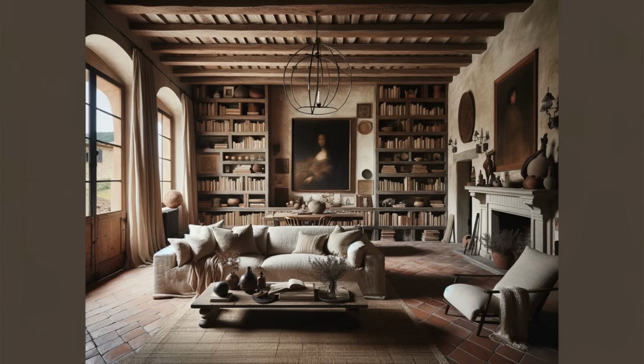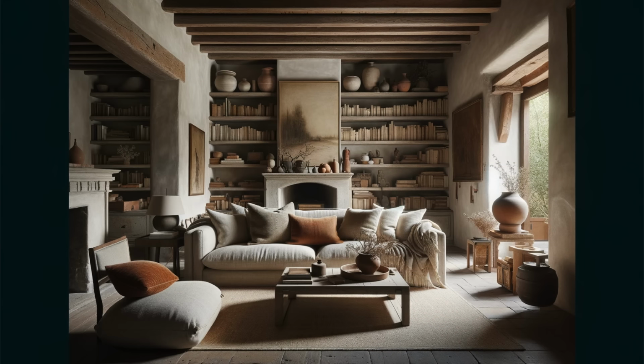Statement art pieces. Large-scale paintings or sculptures can serve as the focal point of a room, setting the tone and mood. Consider bold, abstract pieces for a modern touch or classical paintings for a more traditional ambience.